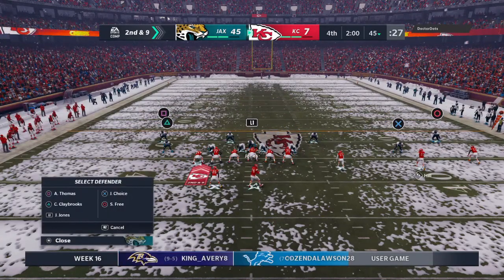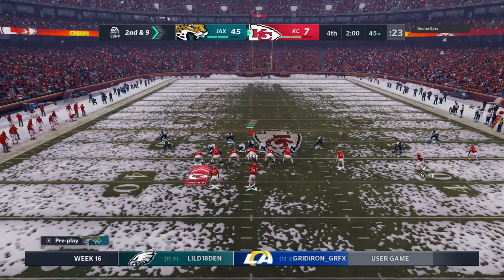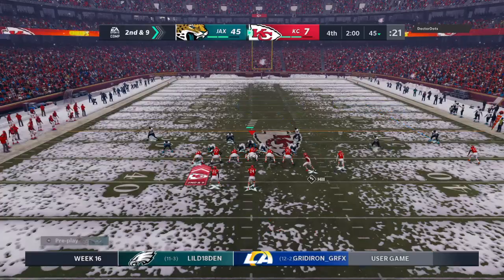Mike check 33. 33. Hey, check Mike 33. Hey, we heavy on the edges. Heavy on the edges.